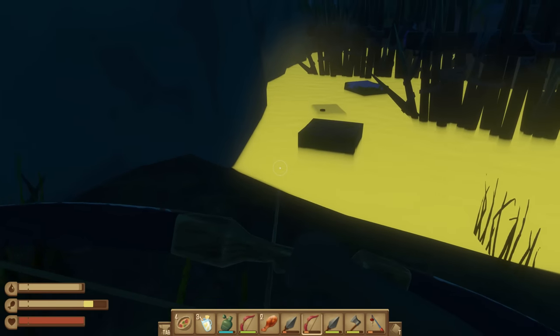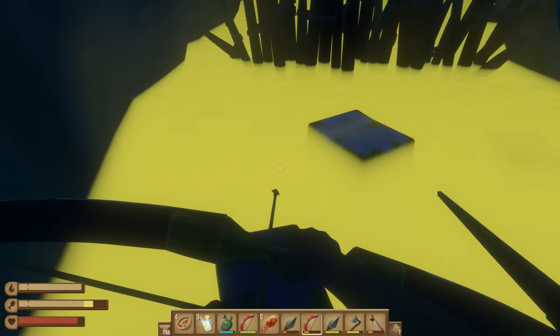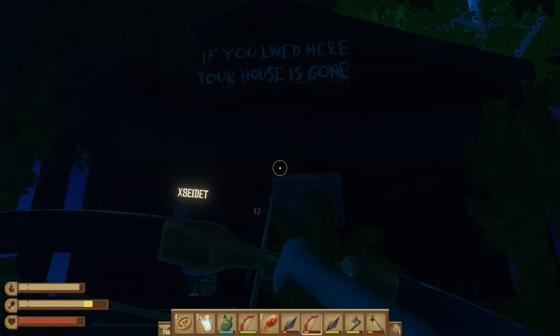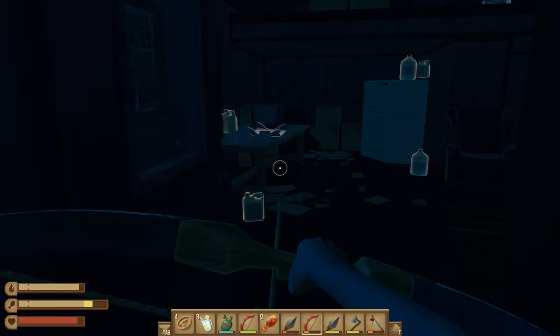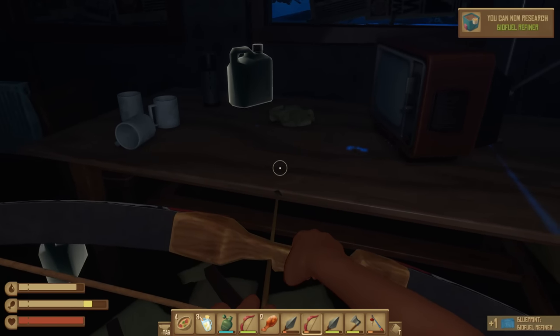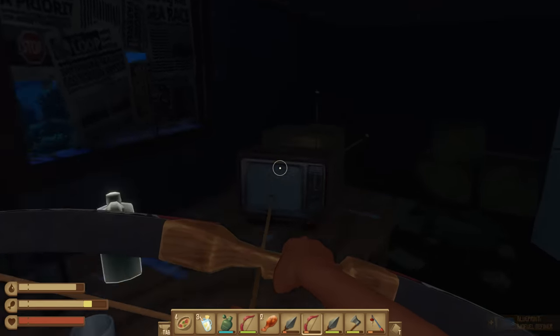Okay, we're just gonna gloss over the fact that there's like wee wee in the world. What am I supposed to do? If you lived here, your house is gone. Oh, it's a lot of plastic stuff. Okay, let's pick up this. A blueprint for biofuel!